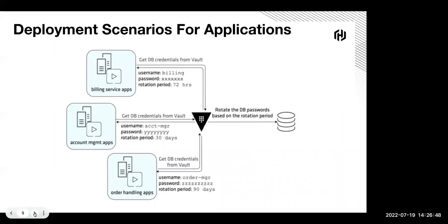So if you think about the deployment scenario for multiple applications, what you would see is billing applications might have an endpoint that they can hit that would generate credentials for them for, let's say, one database resource. And based on their needs and their scheduling requirements, they probably want only 72 hours worth of connectivity.